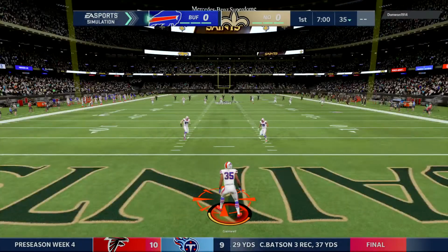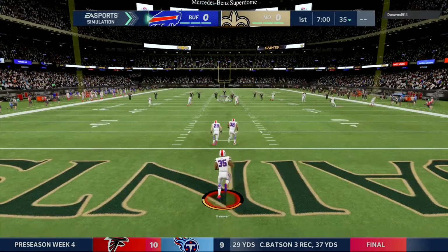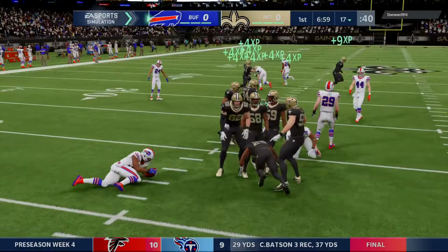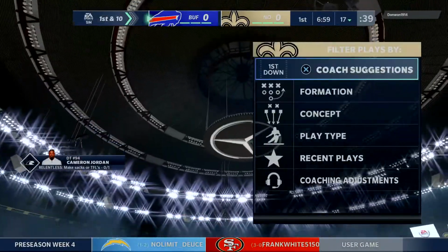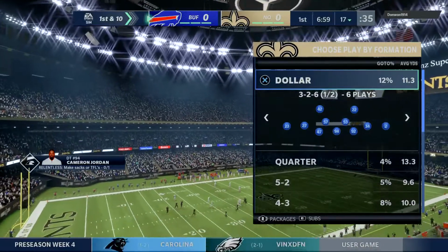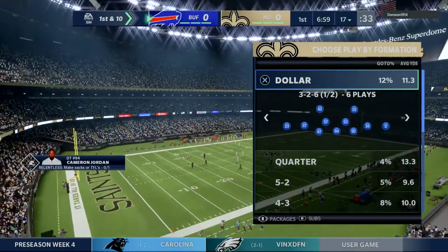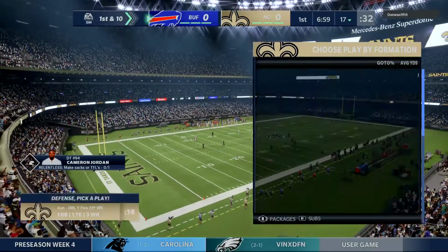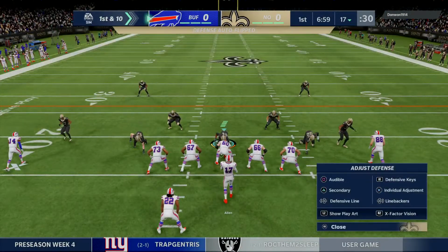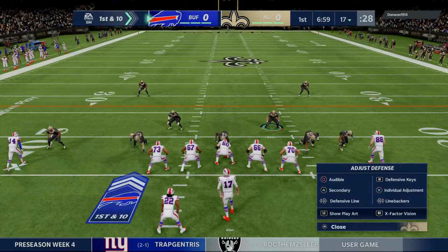And we are underway from the Superdome. Fielded in the end zone. And he will be brought down here inside the 20. Good coverage as he's dropped at the 17. 17-yard line. So from the 17 now, here's a 1st and 10.